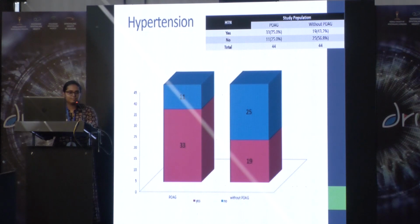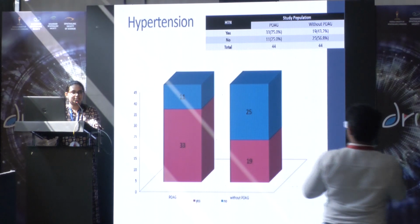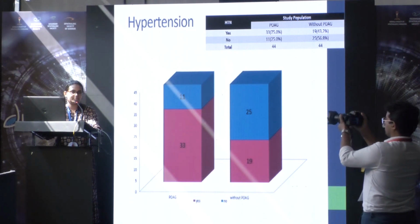How do you check the axial length? USG A-scan. Yes. Okay. Thank you, sir.